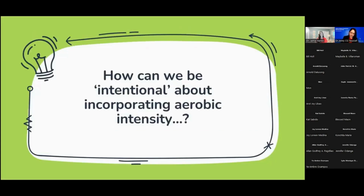So how can we be intentional in therapy? So you're saying, like, I can't bill for a half hour aerobic intensity session at my clinic. And I will agree with you, that can be hard to do, or you have lots of things to work on. And so you don't want to spend your time just having someone work on heart rate, getting the heart rate and working in the intensity zone.